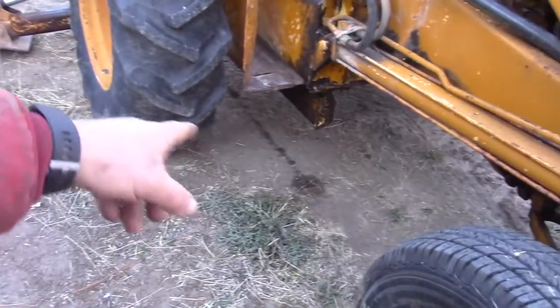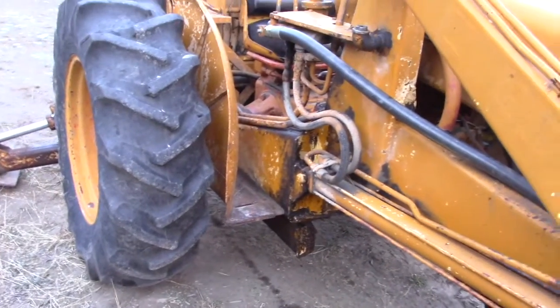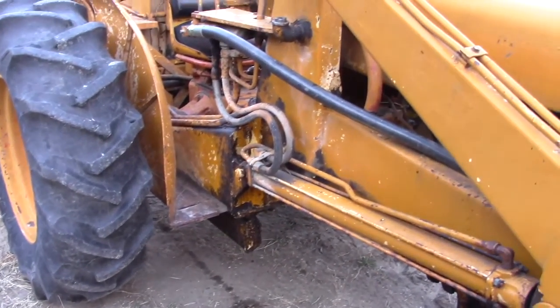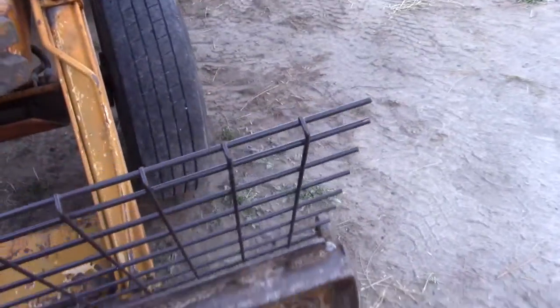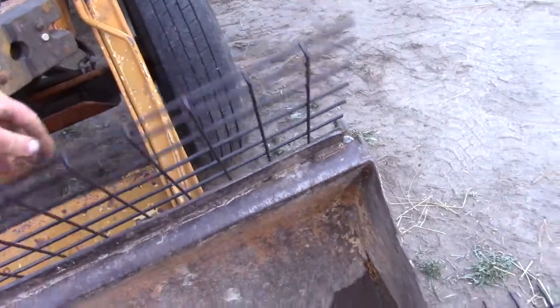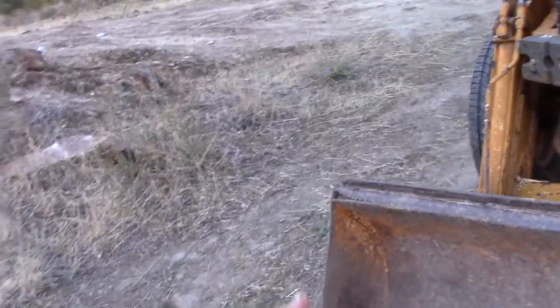Look at that depressing slew of oil underneath the thing. Oh well, it's not going to rust. Yeah, so the basic idea there is I'm going to attach these here somehow. Both of those right there, and then I'm going to dump the machine into the bucket.